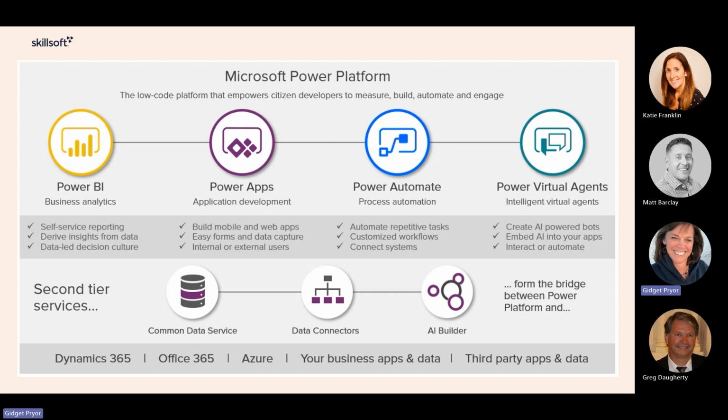In the second tier services, we have things like Common Data Service, Data Connectors, and the AI Builder. You can't really have a dashboard unless you have data behind it. So data drives this entire solution. And that's why we're focused today on all 3 of these technologies: data, AI, and Power Platform.